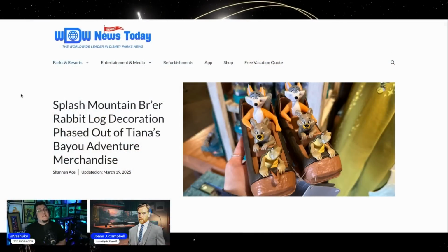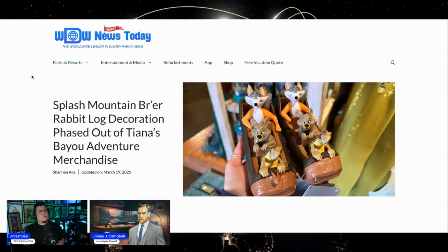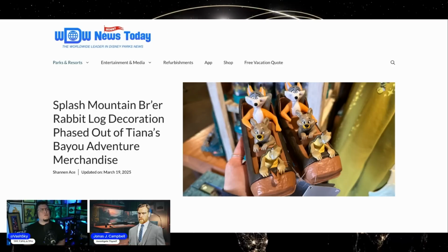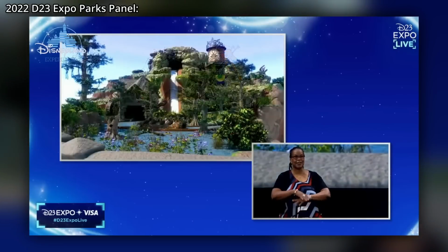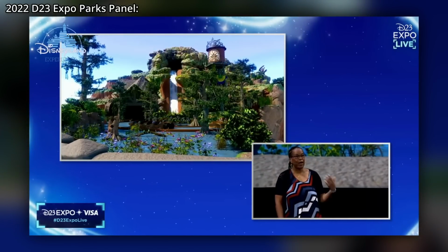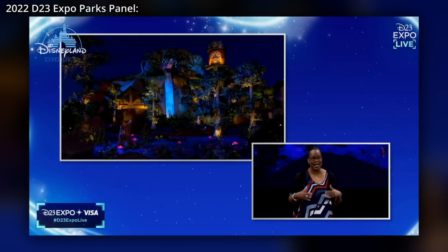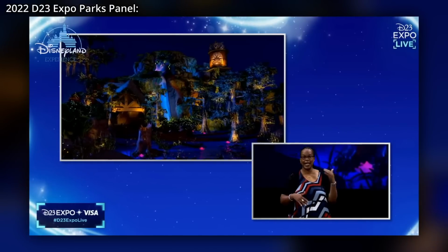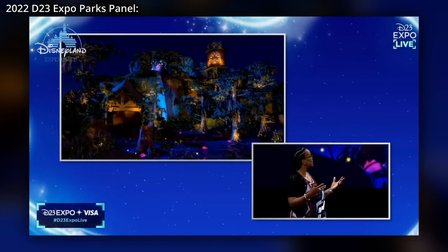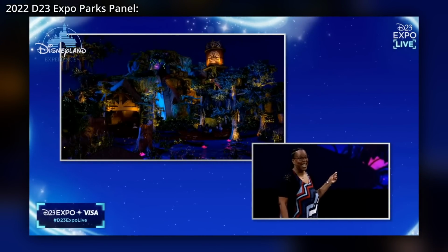Then, obviously, the first images of the completed Tiana's Bayou Adventure exterior come out. I believe it was at the 2022 Expo or Ultimate Fan event right there.